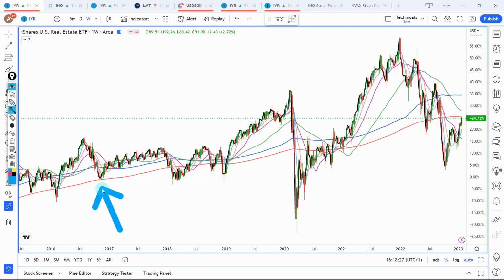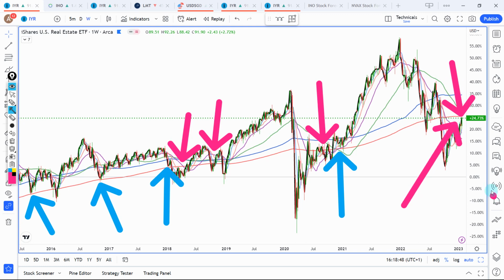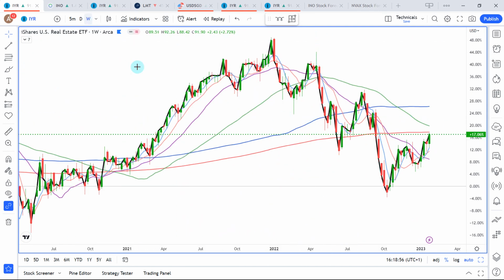So back in the day, the red 200-week moving average has been very viable, even for a temporary bounce. But something we can also see is that this same moving average is pretty important for the bears. We can add some selling pressure cluster back here, and recently, right now, we are testing it as a resistance level. So we are currently below a very important level. So it's like the key indicator.